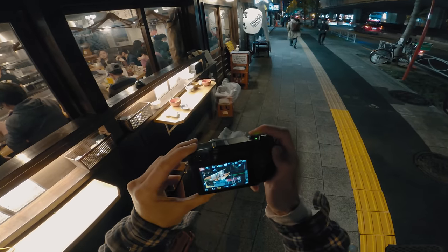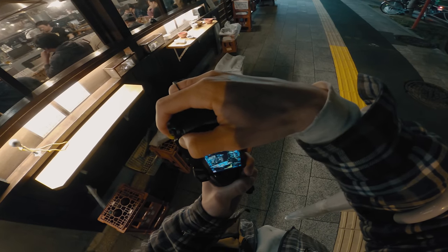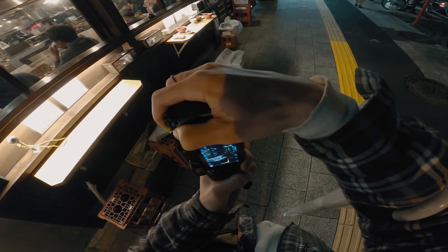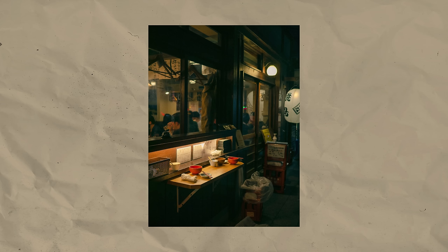Then, here I came across a restaurant that had some outside seating. I found a tiny table that had guests until shortly, and now the dishes were still left on the table, lit by a warm light that I tried to capture. Here's the result, and I really like how this one turned out.